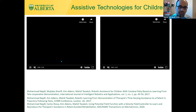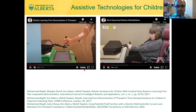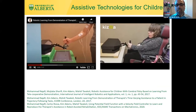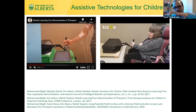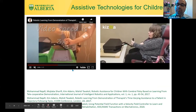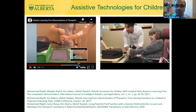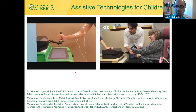So that's what you see in experiments that we have done with a simulated patient and with someone who actually has a disability. So the task cannot be done. This is a 2-degree-of-freedom, or planar, hot wire game. And then a helper comes in, they perform the task together. And then later, in the absence of the helper, the user will be able to perform the task successfully.